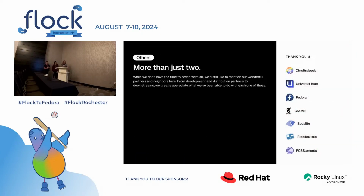And of course, there's more than just 2 partners that we have, but unfortunately, we don't have time to cover them all, but we'd still like to mention our wonderful partners and neighbors here, from development and distribution partners to even a Downstream. We greatly appreciate what we've been able to do with all these. So thank you to the Ultrabook Project, Universal Blue, Fedora, GNOME, Sodalite, Free Desktop, and Phosphorns.